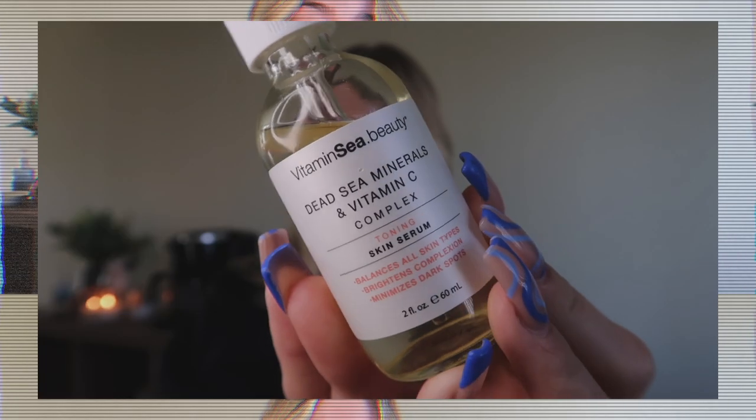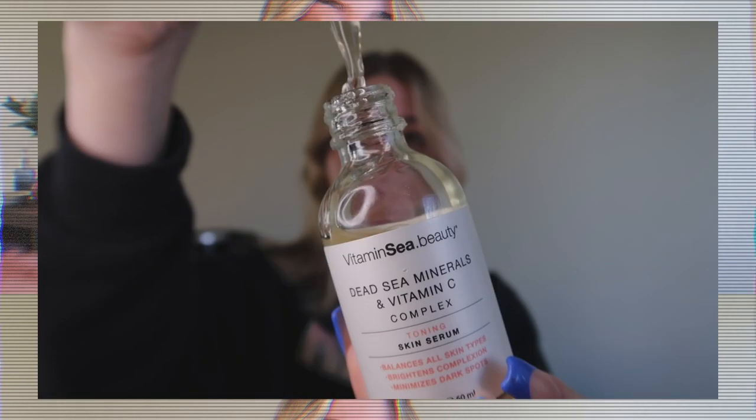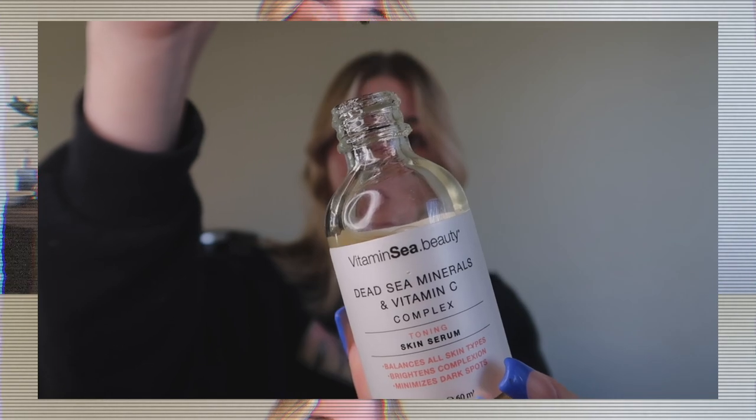Okay, so my face looks a little red right now because it always just gets like pink when I touch it because I have super sensitive skin. But the next step is I put a serum on my skin. So the serum that I use is the Vitamin C Beauty Dead Sea Minerals and Vitamin C. It's a complex toning skin serum. So I use this to help give my makeup a super natural glowy look when I do it, and I think it honestly helps so much.